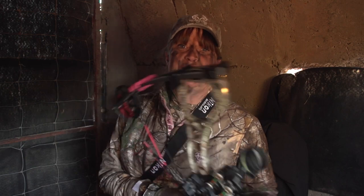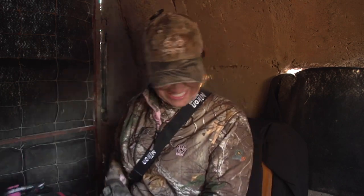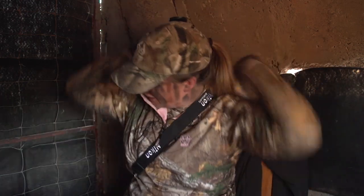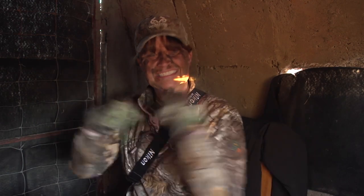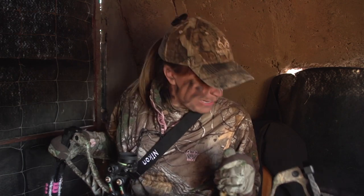My spider has bitten again on a Mexico muley. Oh, so it's 5:14. We got our first buck down in Mexico. My first muley in Mexico. Oh, baby.